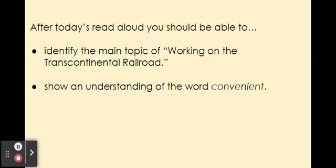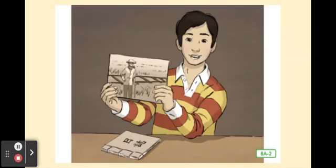After today's read aloud, you should be able to identify the main topic, working on the Transcontinental Railroad, and also show an understanding of the word convenient.